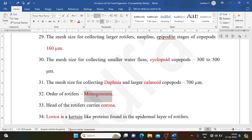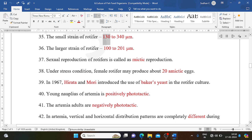Order of rotifers: Monogononta. The head of the rotifer carries the corona. Lorica is a curtain-like protein layer found in the epidermal layer of rotifers. The small strain of rotifer is 130 to 340 µm. The larger strain of rotifer is 100 to 201 µm.